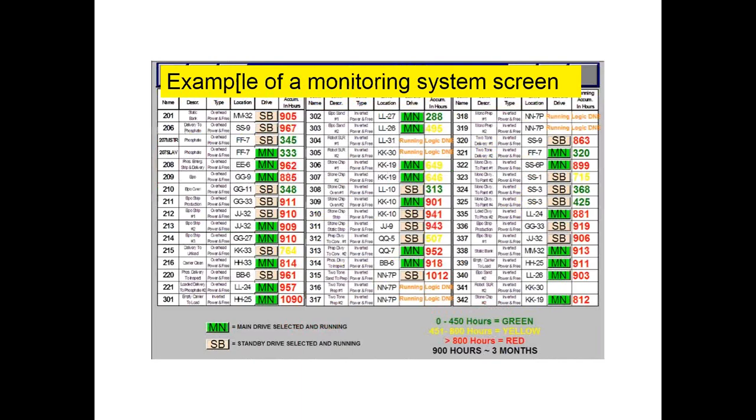Here's another example of a monitoring system screen. In this case, it's showing me main drives and standby drives, or backup drives, on my conveyor systems. And it shows me 0 to 450 hours are green, 450 to 800 hours is yellow, 800 hours is red. And what we're doing is cycling those and working through making sure that our systems work and our backup systems are ready.